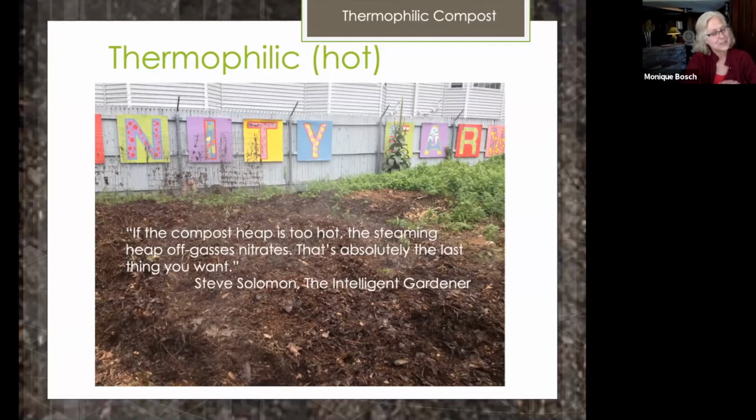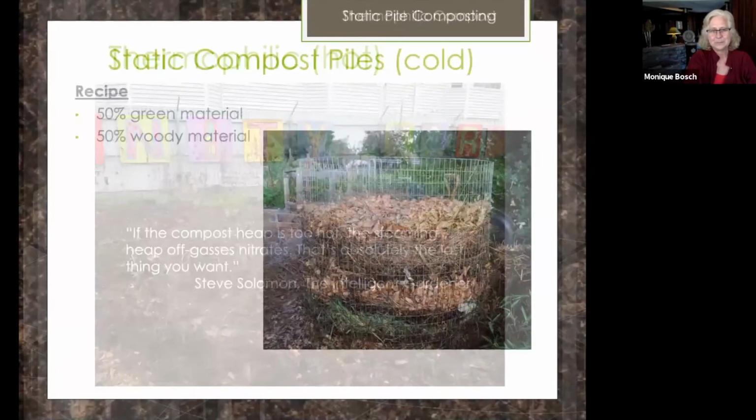Thermophilic compost, you really want to get that nice balance, because if you ever see a compost heap that is steaming, it's steaming off the nitrates, which is, as Steve Solomon so clearly points out in this wonderful book, The Intelligent Gardener, the last thing you want.